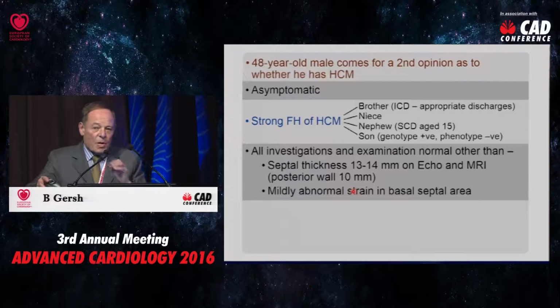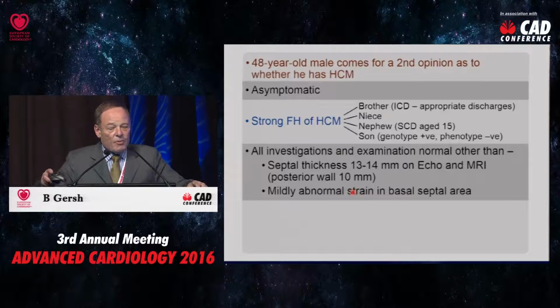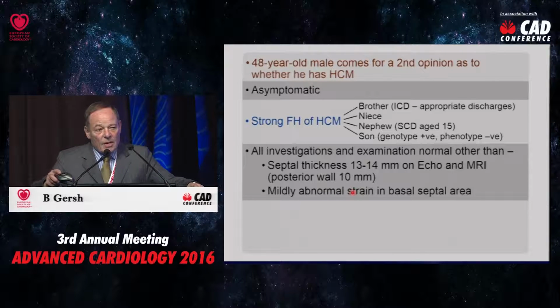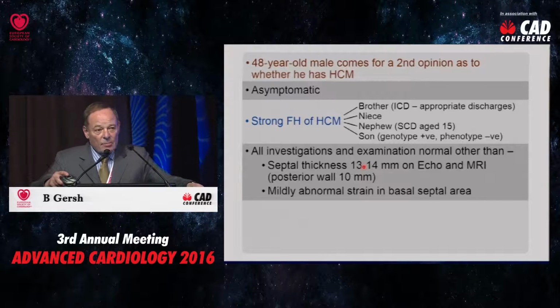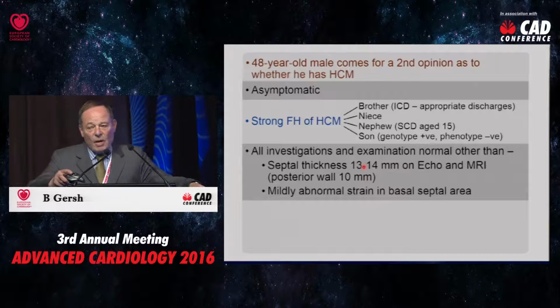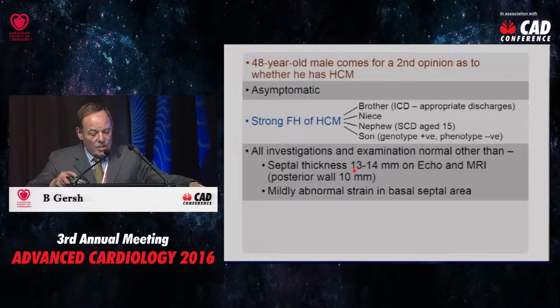So the issue with this patient was, did he have hypertrophic cardiomyopathy or not? And in the event that he did, he would need a defibrillator because he had a positive family history. Now, about 2% of white athletes and about 5% of black athletes have a septal thickness of greater than 13 millimeters. But he was 48 and not an athlete. And so I said, you do have hypertrophic cardiomyopathy. Your septal thickness is 13 and your posterior wall is 10. That's asymmetric septal hypertrophy. He's asymptomatic. I put in an ICD.